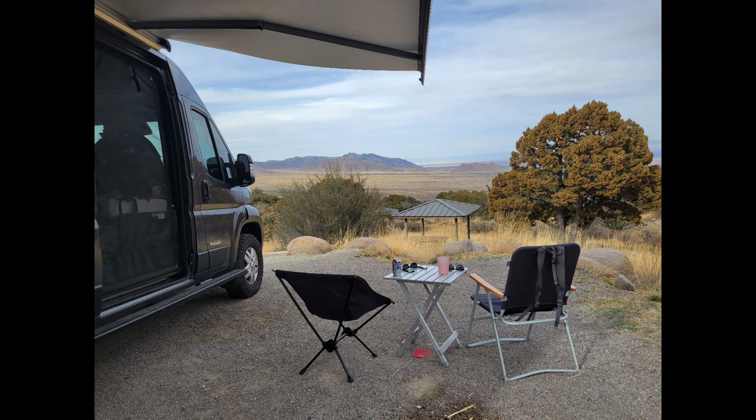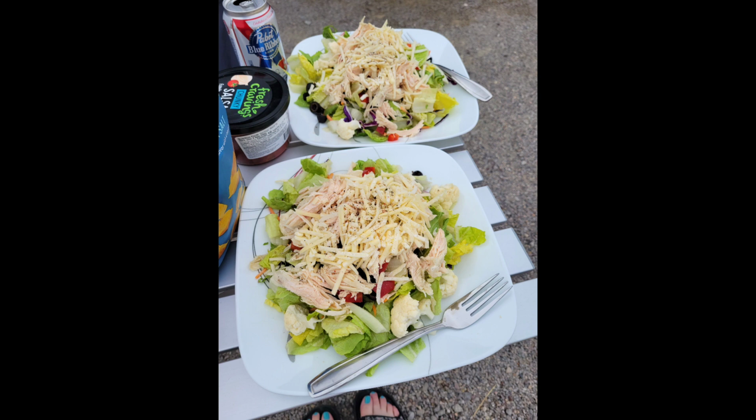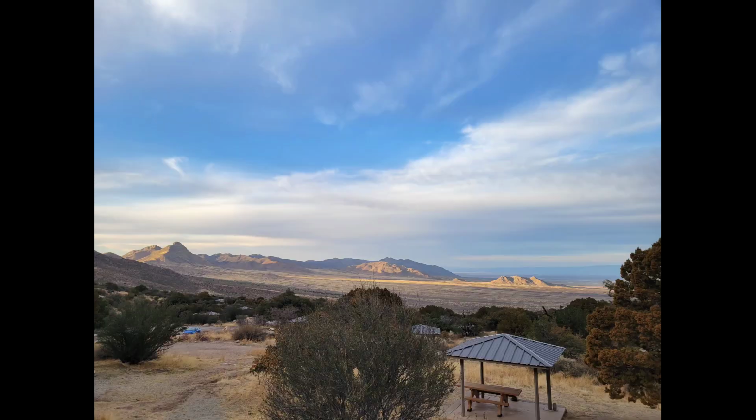This was by far one of the most level spots here, but it also had a great view. As you can see, it was a really beautiful evening. It wasn't very windy, though it did get windy in the evening. We just made a couple of quick salads using some chicken we got at Walmart that was already cooked. This is one of our favorite camping meals, a big salad with some pre-cooked chicken. And we just sat and took in the view.